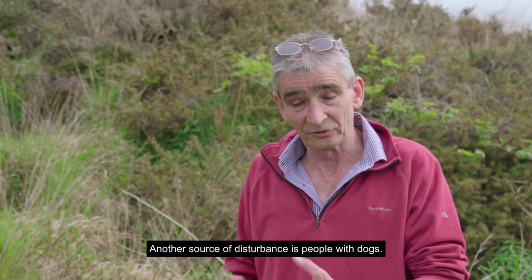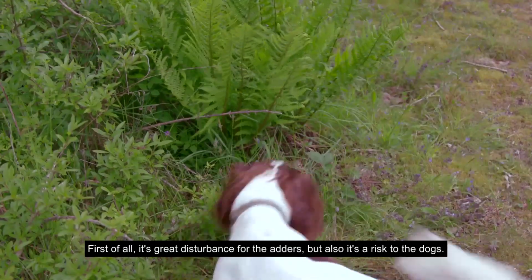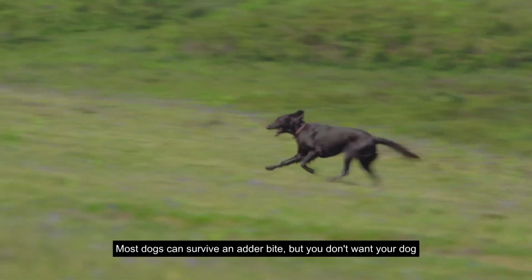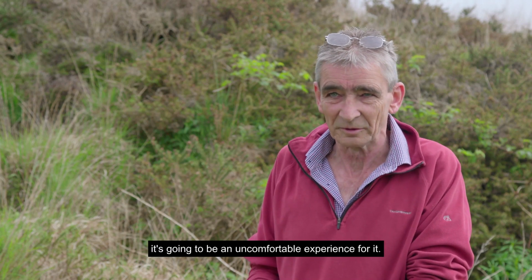Another source of disturbance is people with dogs. First of all, it's great disturbance for the adders, but also it's a risk to the dogs. Most dogs can survive an adder bite, but you don't want your dog to get bitten by an adder. It's going to be an uncomfortable experience for it.